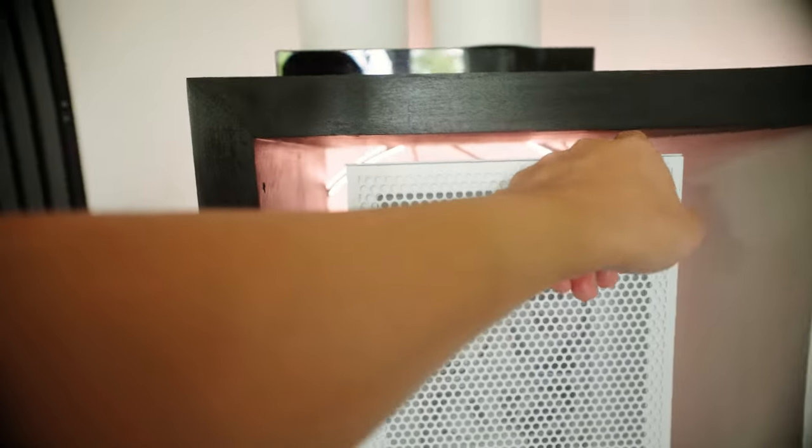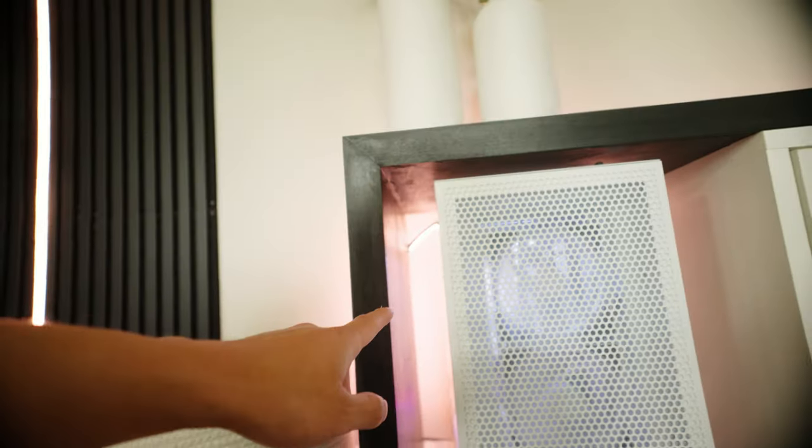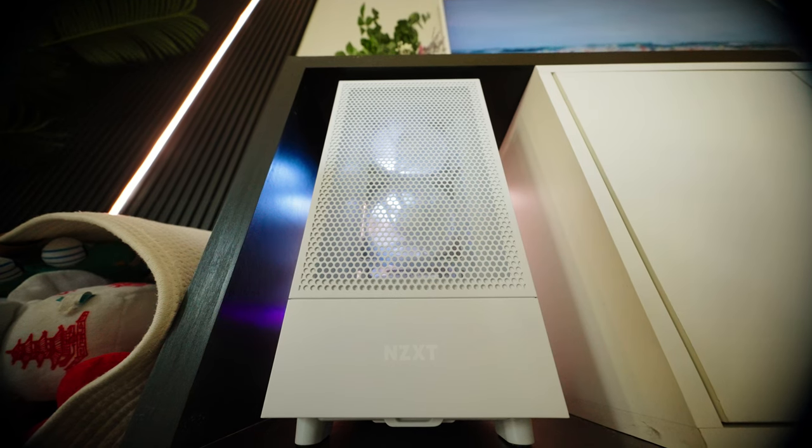Perfect fit. All right, let's see if it turns on. We are in business. And there's still a pretty good amount of room for airflow. Not too bad. PC is set up. Let's finally try out some gaming. The build itself is actually pretty good.